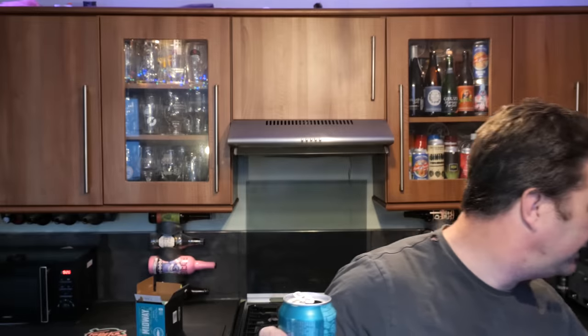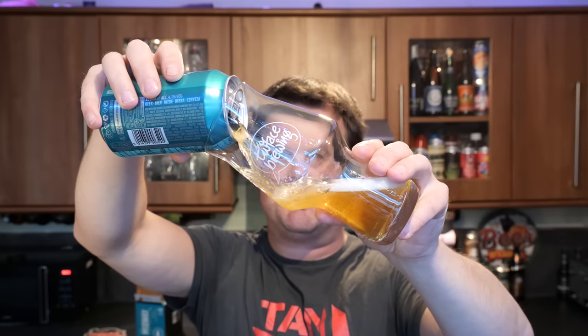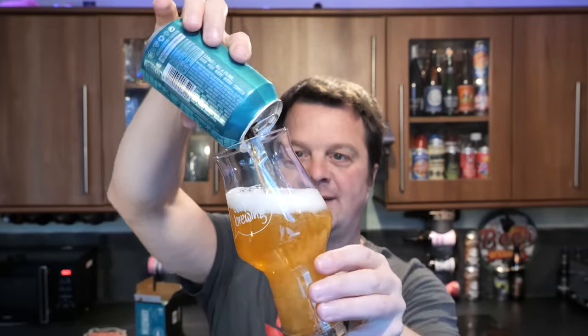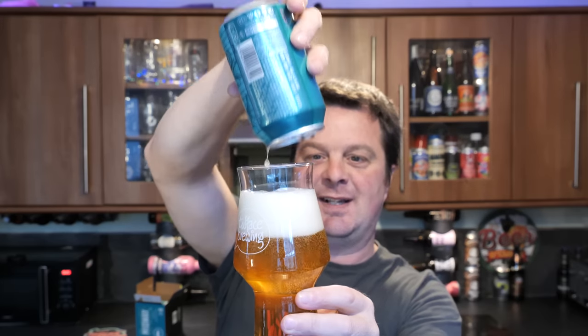A little bit of smoke on the can opening, beer in the glass. I'm not prepared. Normally have a glass to hand. There we go. It wasn't too far away, was it, the glass?